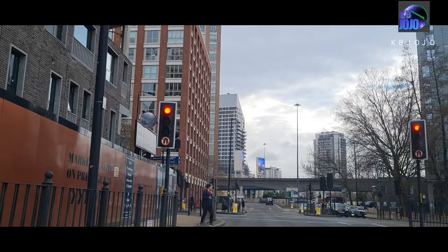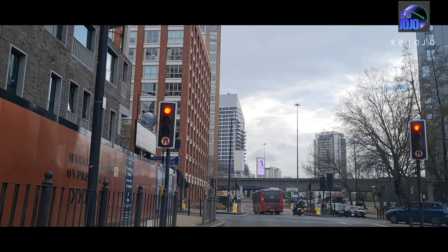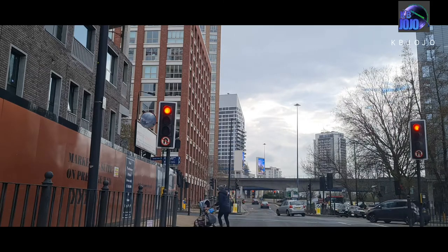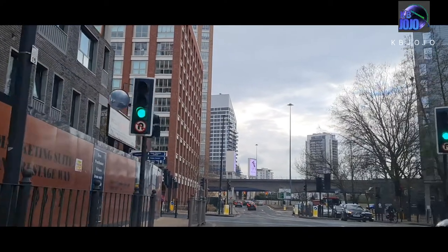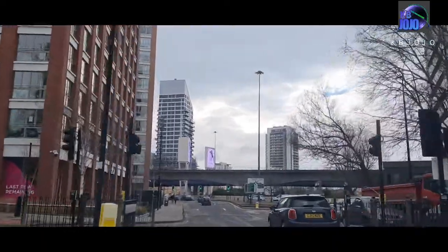This is a junction where on the right is towards Tower Hamlets College and also Poplar Centre, and this area is called Poplar. Ahead of us, just after the overhead bridge, is the area of Isle of Dogs, and you will be going towards Canary Wharf. But we are heading towards the City Airport. We need to keep left here.